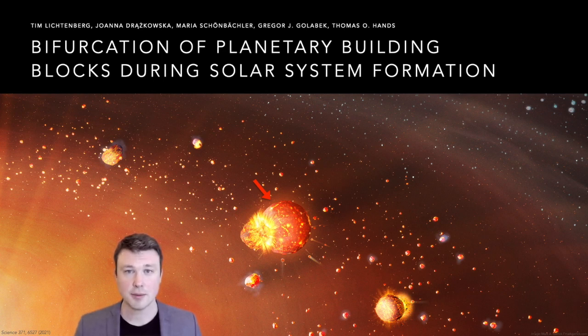The first of these episodes had already started when the sun was still forming. At that time, the inner terrestrial planets started accreting, here shown in red in the middle of the screen. The second episode started approximately 500,000 years later, when the building blocks of the outer planets formed, shown on the top right of the image in bluish color.